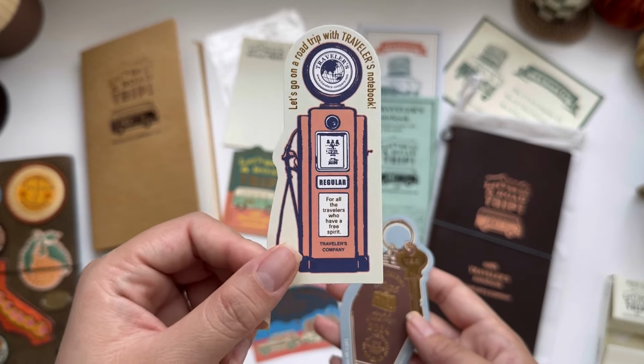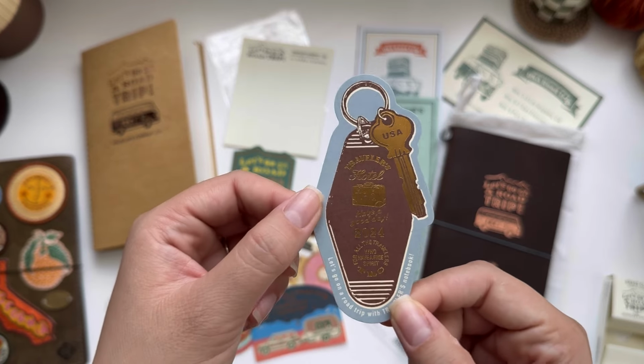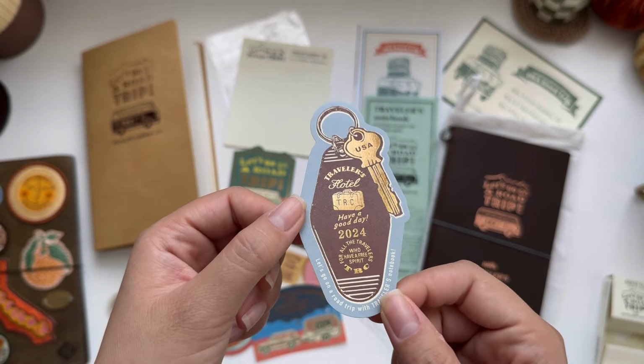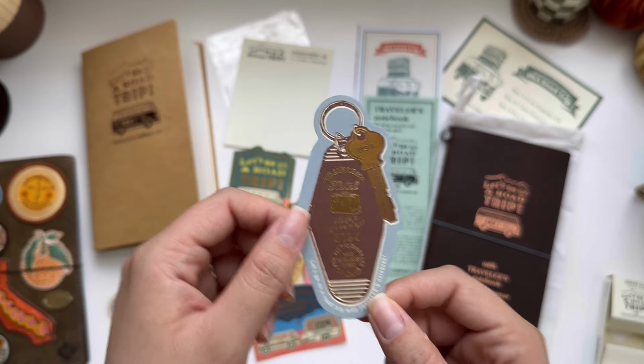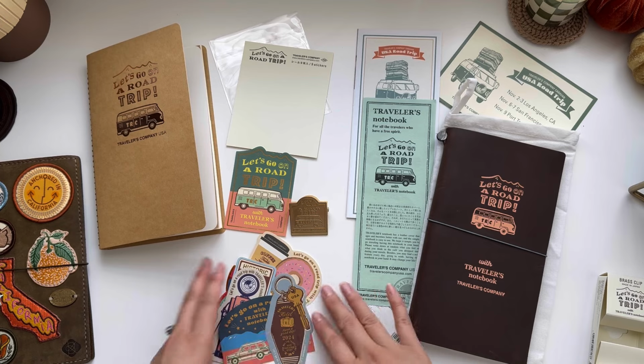an old school gasoline pump, and then a sticker of the Traveler's Hotel keychain, which I am lucky to say I have as well, and I have that on my stationery bag. So those are the stickers.